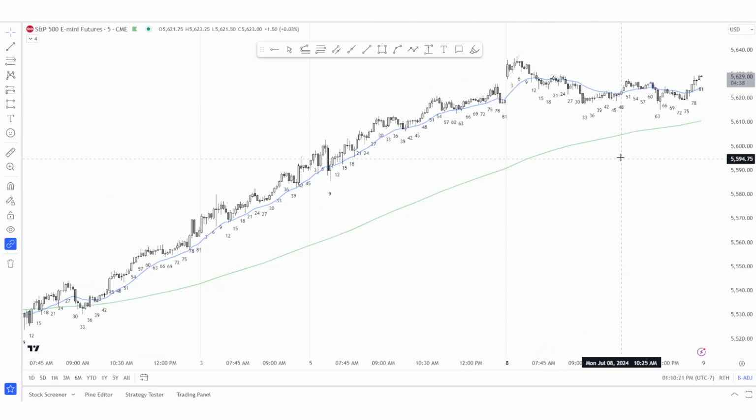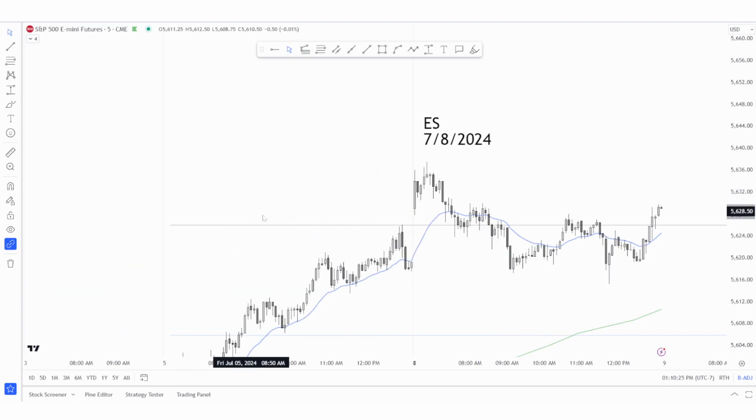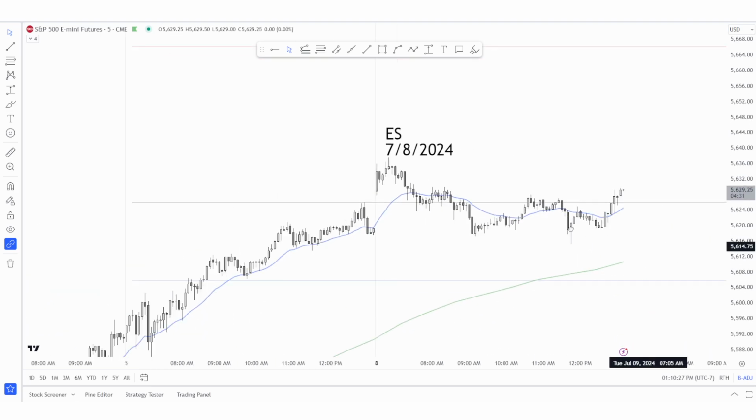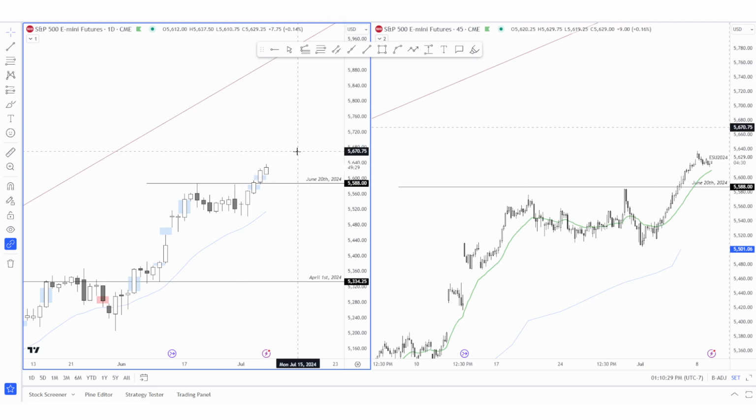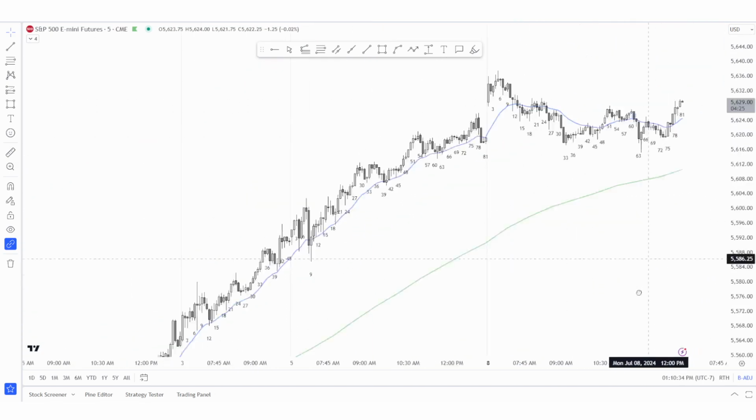Did I delete the range? I did delete the. Oh, okay. Bulls want to keep the price above yesterday's high, because that'll give them trending highs on the daily. It's about 7 minutes, kind of a short one.